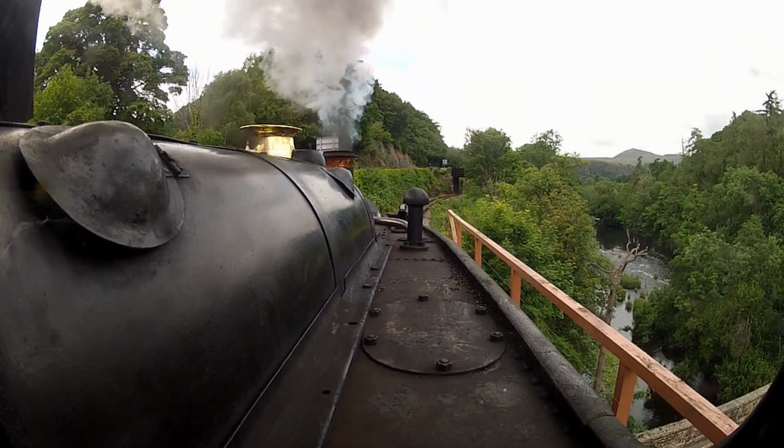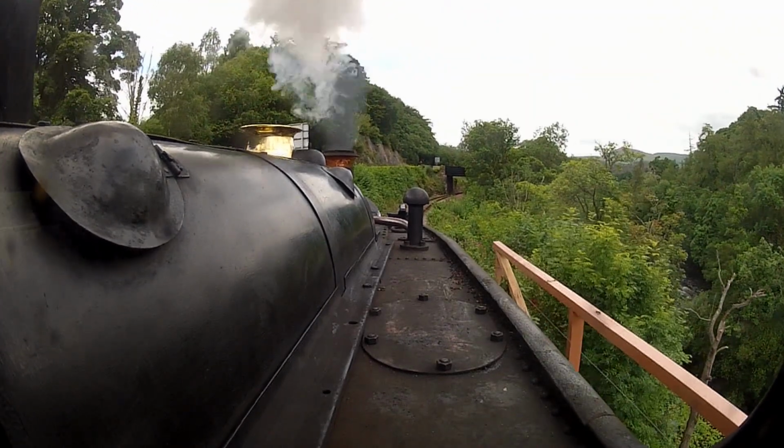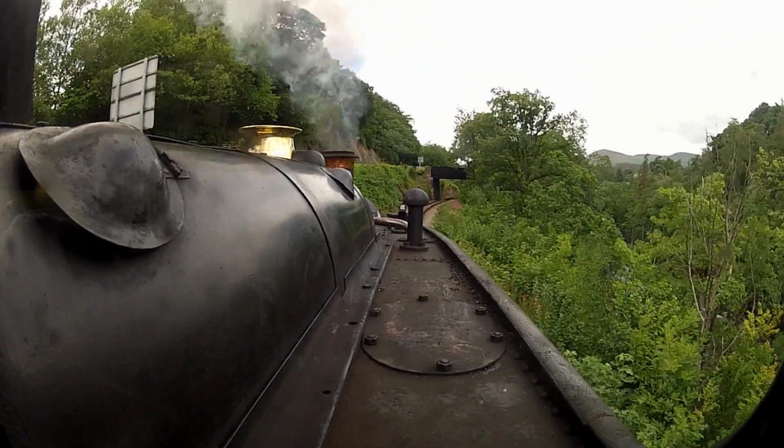As we leave Berwyn, something significant is happening on the river unseen to the right. Ahead, we're heading for Berwyn Tunnel to avoid the long horseshoe of the river.